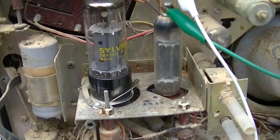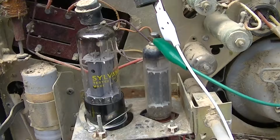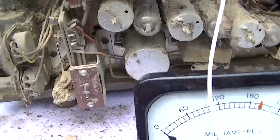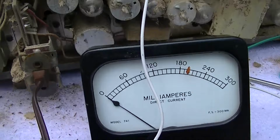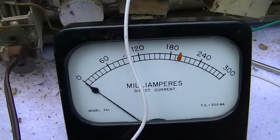Okay, I dug out a brand new old stock 25E5 Sylvania. I tested it, it did not show short. Tested in USA, made in Japan. Here we go. See that right there, that's the stigma that was attached to Japan at that time. Obviously 25E5 is a Japanese tube.